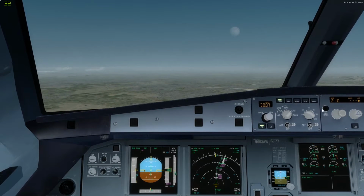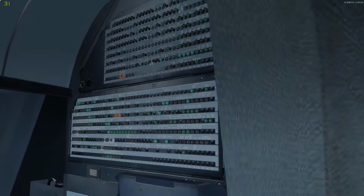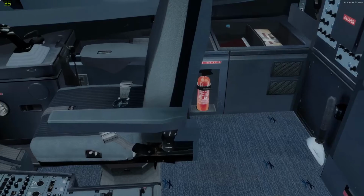I don't know if you can see it. It's like some lighting artifacts going on there. I don't know what that's from. It's coming through here or what? I don't know.